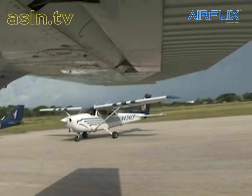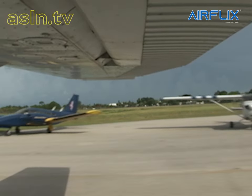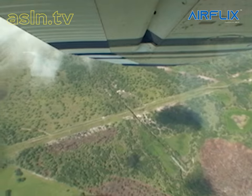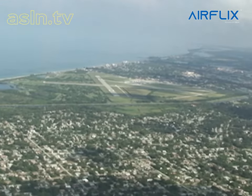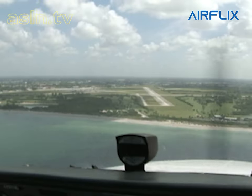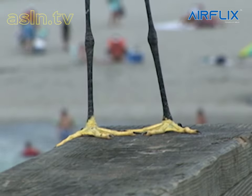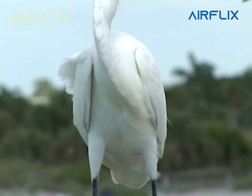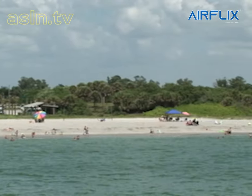It is powered by a four-cylinder Lycoming engine, providing a maximum cruise speed of 122 knots and a range of over 600 nautical miles. Venice Airport was built in the 1940s as a military training base during World War II, and after the conflict became a civilian airfield. The airport boasts an ideal location right on the Gulf of Mexico and is bordered by a wildlife preserve, a golf course, and Florida's famous white sandy beaches.